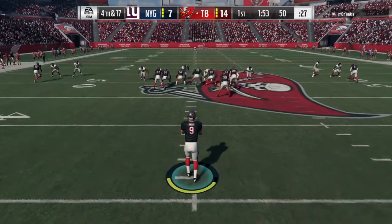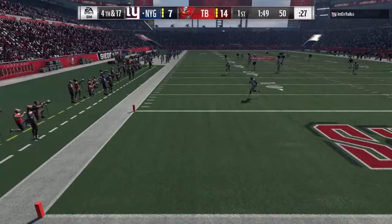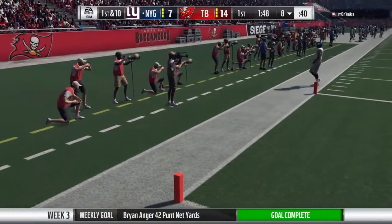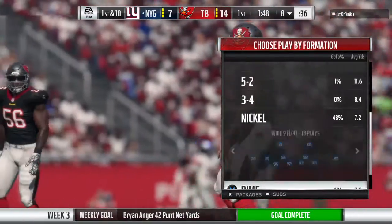Can't connect there. Meanwhile, taking a look at what's going on in KC. The Broncos, they've taken an early lead against the Chiefs. Remember to keep an eye on the ticker, of course, at the bottom of your screen for updates on that game and others around the NFL.